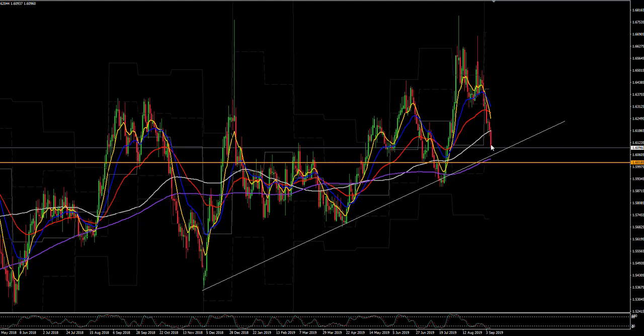It could be a case where selling continues and we break this support level. But if you are trading this to the downside, just be wary of this support level. Just a point to note that the main seasonal sell period for this pair is the first week of October. So it would be nice if price hits this level, we get a nice bounce, and then we're ready for a strong sell in the first week of October.